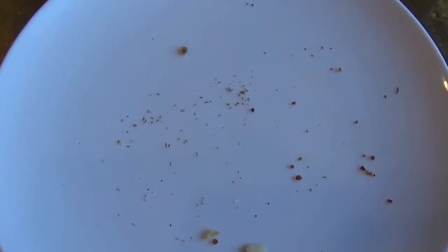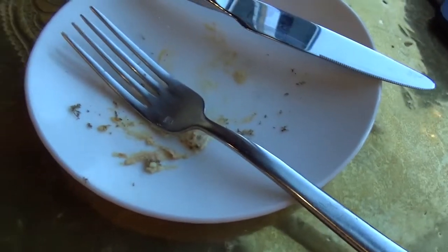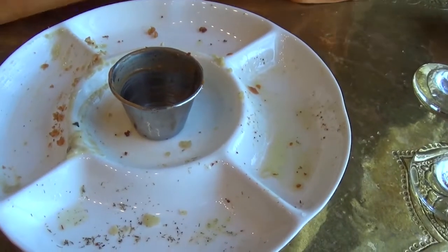I'll show you the outside area more, and where the bar is. Alright, on to the next stuff. Well, guys, we did our duty. We just finished it.